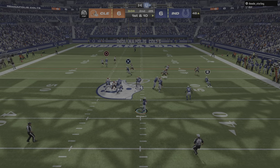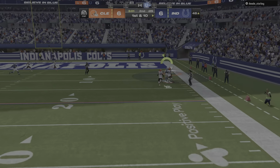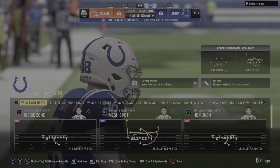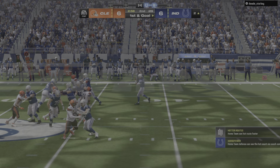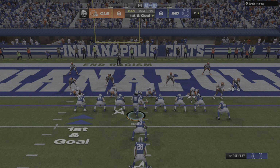Now Minshew on 1st and 10. He's going up top for Taylor. And this is caught. And he's going to be out of bounds all the way down at the 2. So close. A big play there for Indy. 46 yards. After the big play, a chance to finish now on 1st and goal.